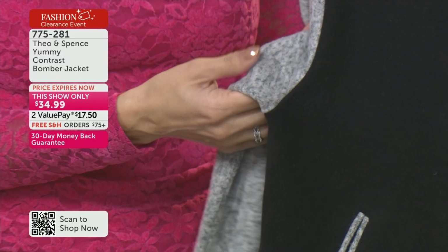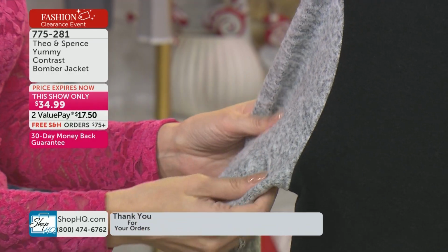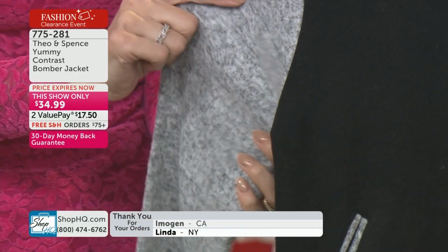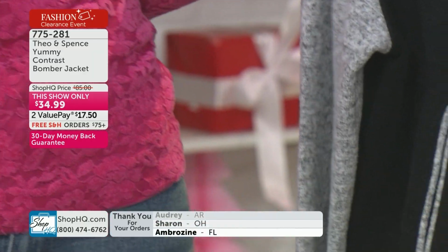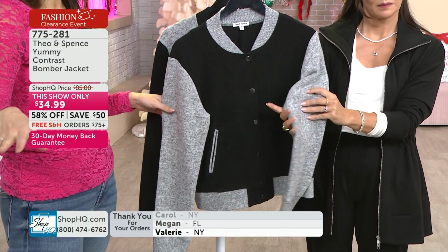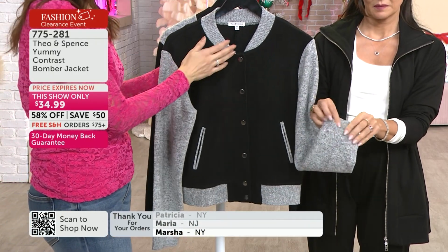There's a squish to it. It's like marshmallow meets cashmere meets, totally, like kitty's tummy. It just has this amazing softness, beautiful stretch. It is a poly rayon spandex blend. What I love about Theo and Spence is that they completely created their own lane of fashion. You can truly live in this at home, wear it out and about, but it's its own lane.